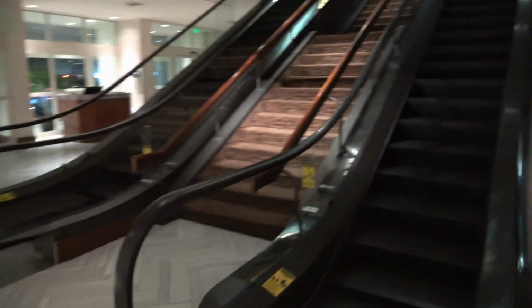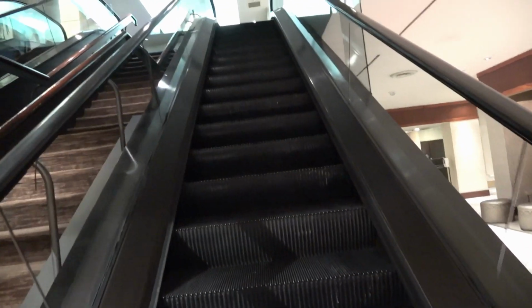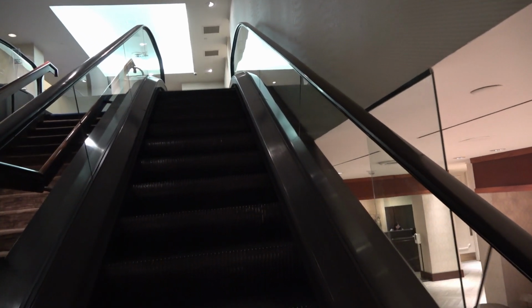Anyways, though, we will now go up to 2 on this escalator. And we will take a look at the fitness center, pool, and more, because that's what's on this level. There's also the restaurant and bar.